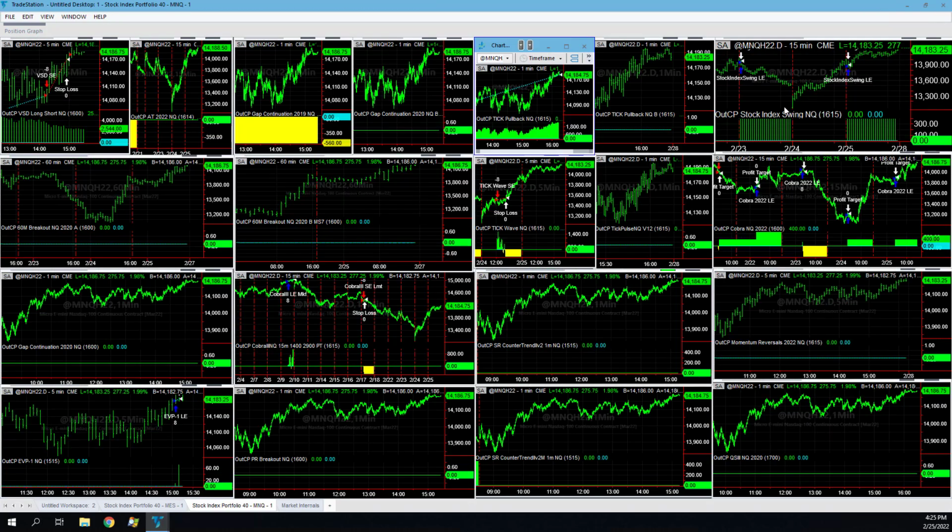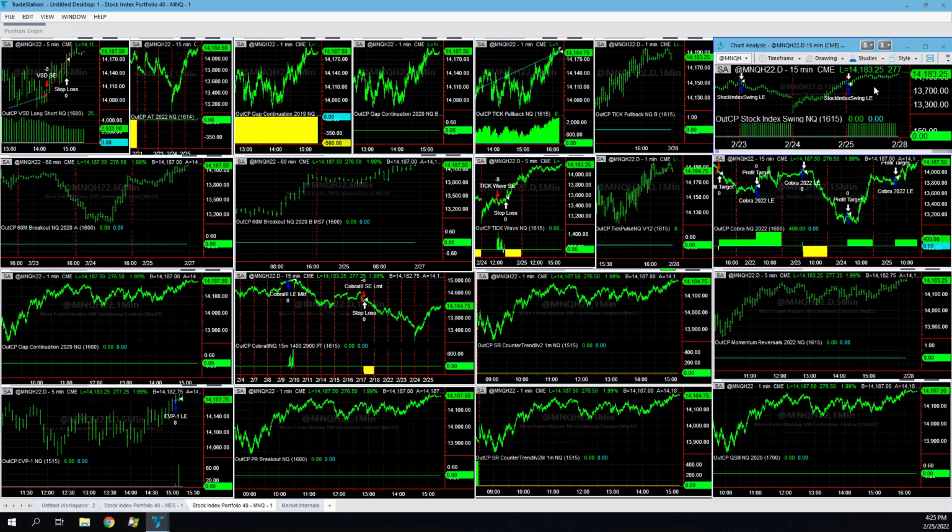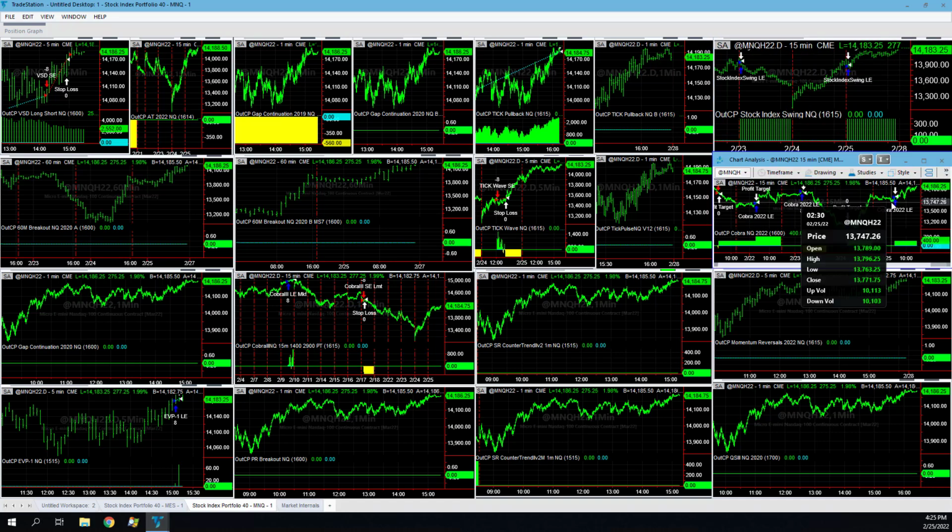Stock index swing captured a small trade at the open. We've talked about a bigger stop loss and a bigger profit target on this one. We put the bigger profit target in the portfolio calculator. Cobra 2022 was profitable the last 2 days. We had 1, 2, 3, 4, 5, 6 Nasdaq strategies that traded on the day. So let's look at the 200K trades.